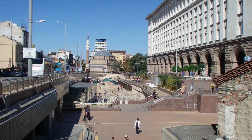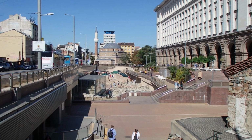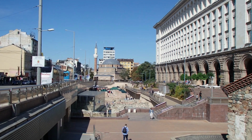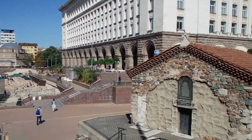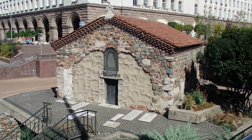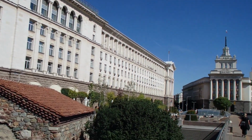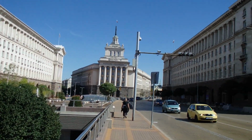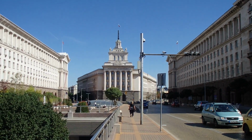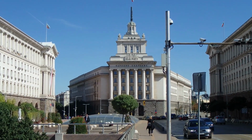The history of Sofia in a nutshell. Below us in front we've got the ruins of ancient Serdica, 2,000-year-old Roman ruins. Behind that is the Ottoman mosque from the 1500s. We've got the Sveta Petka church there, which dates back to the 4th century, and then behind it and closing it all are these grand Soviet buildings built in the 1950s. Here's the party headquarters right there. Little travel through time and space in Sofia.